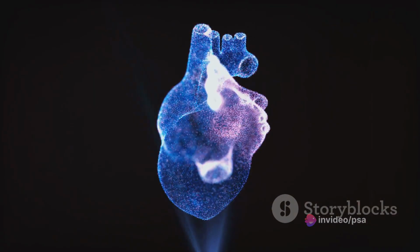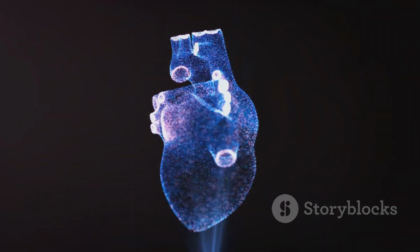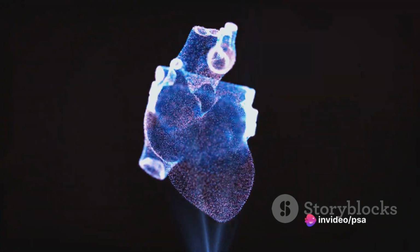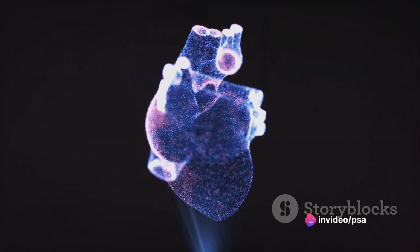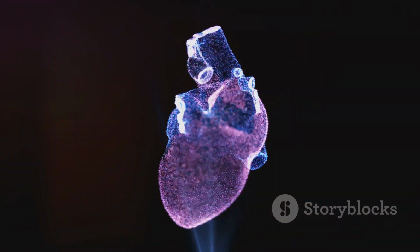The 3D printed ventricle still has a way to go. It's not as strong as real heart tissue. It can't pump as much fluid, but it's getting there. With each beat, it's getting closer to mimicking the real thing. With each pump, it's proving that the dream of creating artificial organs isn't just a dream. It's a reality that's within our grasp.